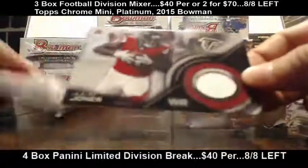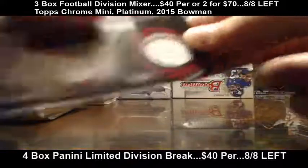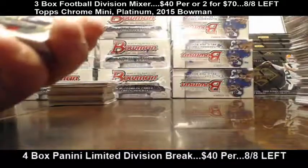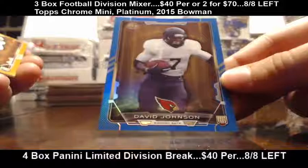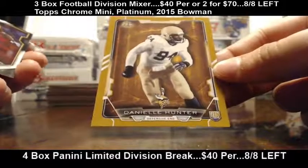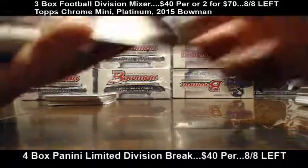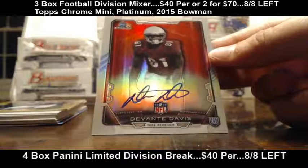And who we got for the relic here? We got Julio Jones for the relic here. Julio Jones, Atlanta Falcons. Falcons in the house. Then we got a blue of David Johnson, as well as Daniel Hunter. I was about to say Danielle. Daniel Hunter. We got Devontae Davis. Devontae Davis.